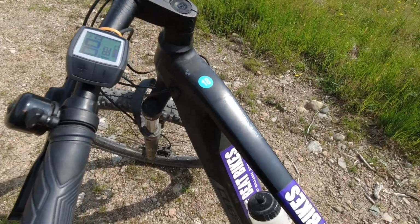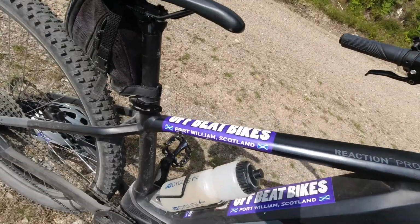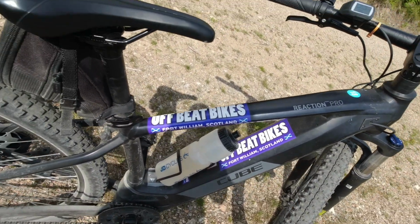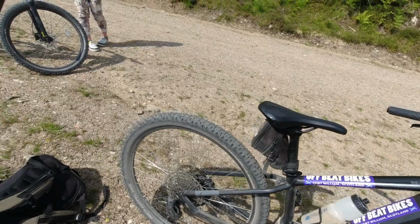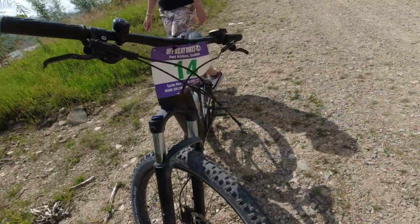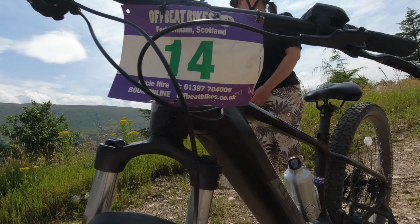But it came from a place called Offbeat Bikes. See if I can get their little logo. Offbeat Bikes. Not the cheapest day out, but actually remarkably good, particularly if you might be interested in buying yourself an e-bike. What a great way to try them out. There you go, there's the details of it there, offbeatbikes.co.uk.